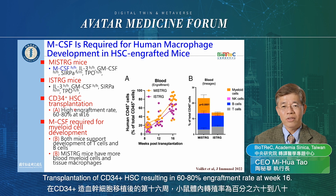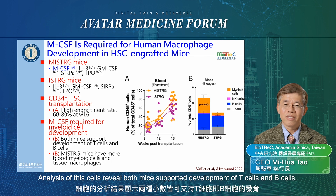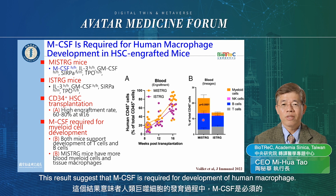Transplantation of CD34 HSC resulted in 60 to 80% engraftment rate at week 16. The MISTRG mice are represented by the orange circle, and MITRG mice by the purple circle. Analysis of these cells revealed that both mice supported development of T cells and B cells, while only MISTRG mice produced much more myeloid cells and tissue macrophages. This result suggests that M-CSF is required for development of human macrophages.